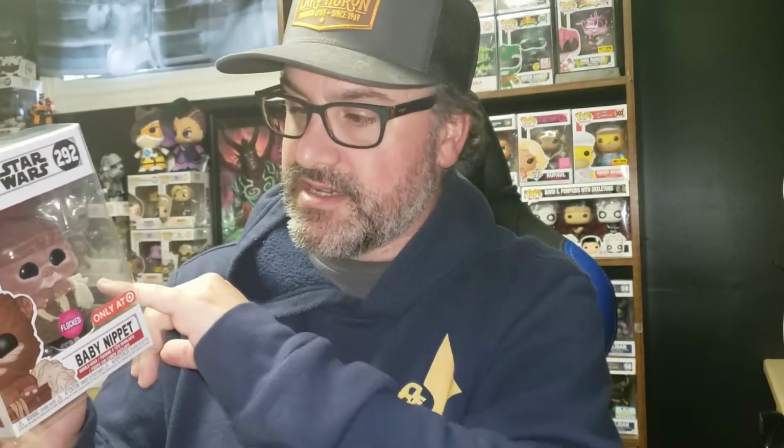As soon as they announced this, I was just like, I have to have this. It's so cute. Little baby Ewok, and he's all flocked, and he's in the little nest. It was a wonderful, wonderful pop to flock. And it's probably one of my favorite flocked pops, not just flocked pops in general of all time, but just like flocked Star Wars pops. This one was just great to do, and I love this one. Baby Nippet, number 3.